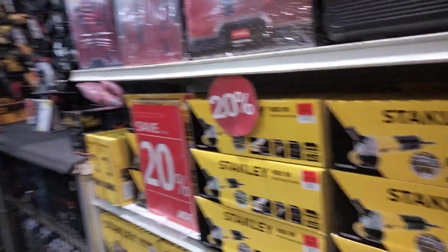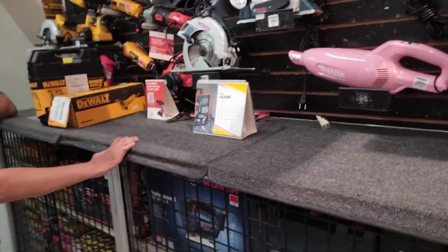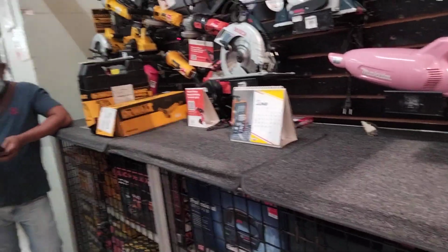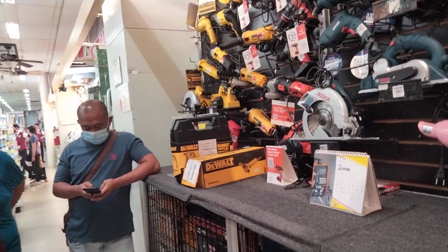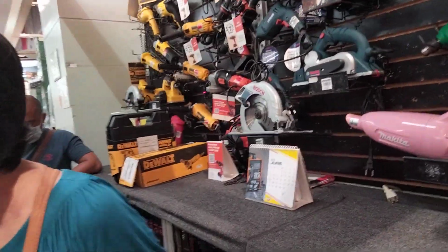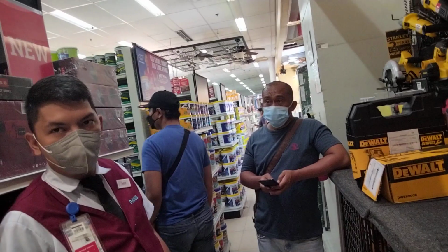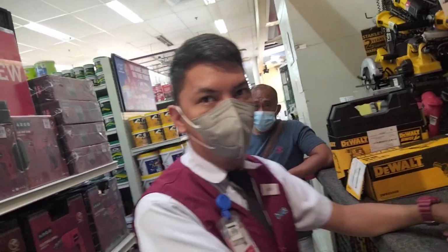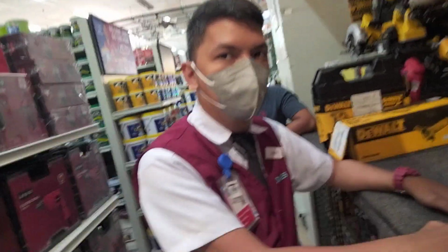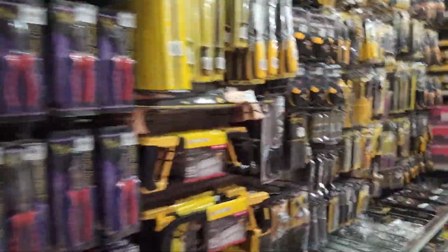DeWalt's what we're looking for, Mama. There it is, DeWalt. I need a 20 volt charger for DeWalt. Drills for 20 volt DeWalt batteries, to charge my batteries. Yeah, you don't have them in stock. Okay, I'll order it off of what you call it, Lazada? Yeah, they've already got it there. I'll order it off of Lazada.